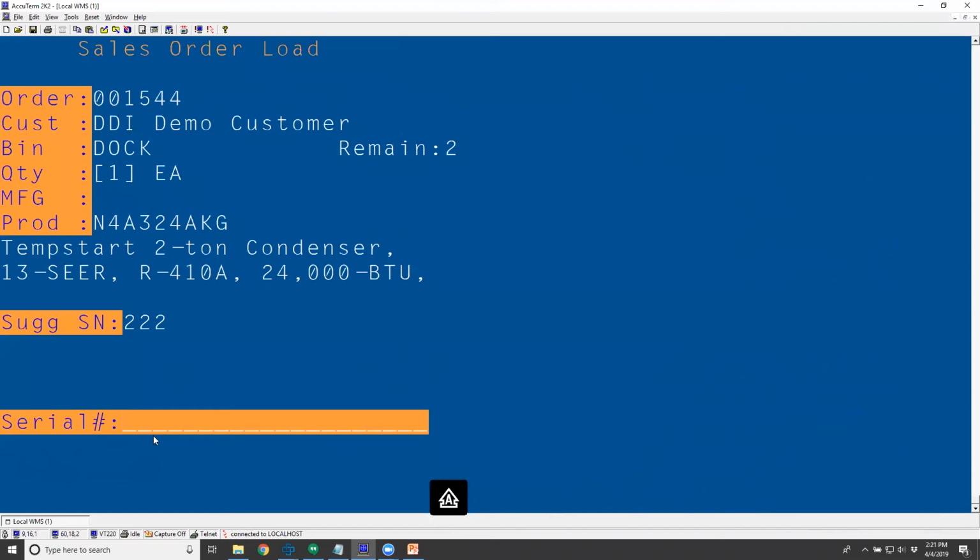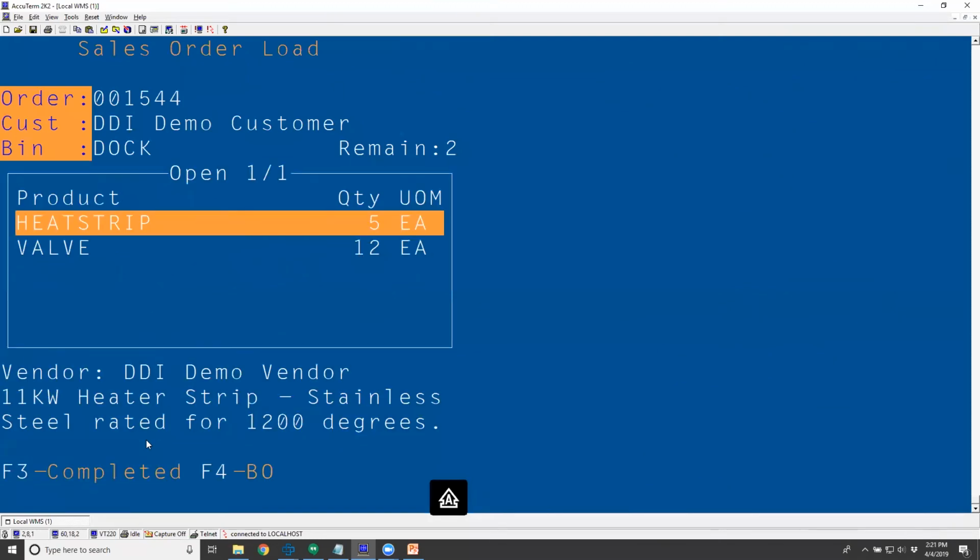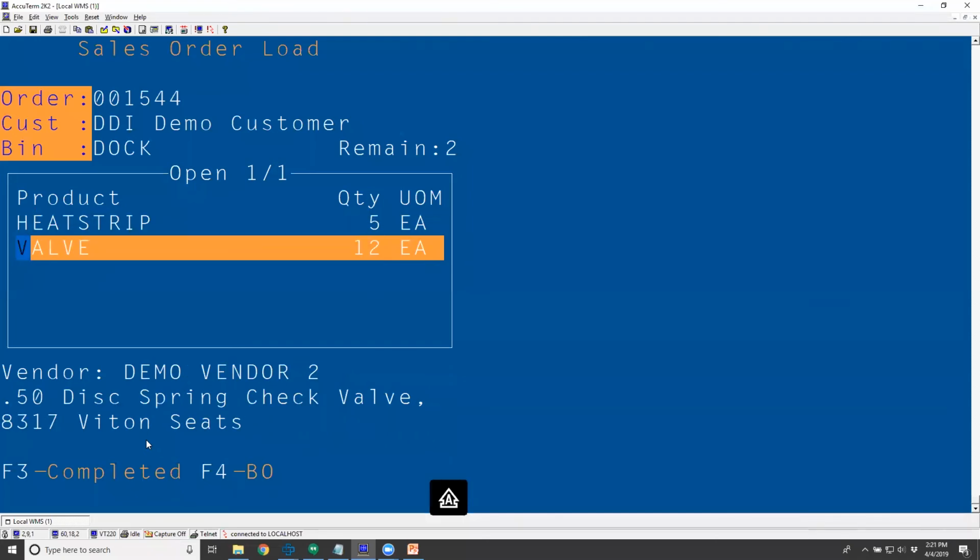But since I do have serials in the system, I do have to scan one of the serials I brought in before. It doesn't have to be the one we suggested. I could pull out a different one. And great, that serial number will now show up on the sales order. It'll now print down the invoice. It's going to tie to all my serialized history. I'm back in the list, ready to pick the next item.